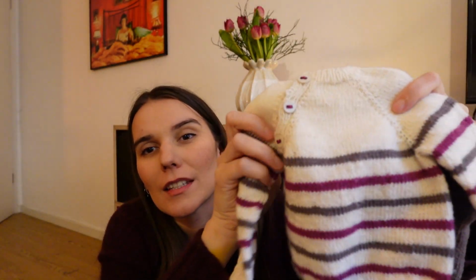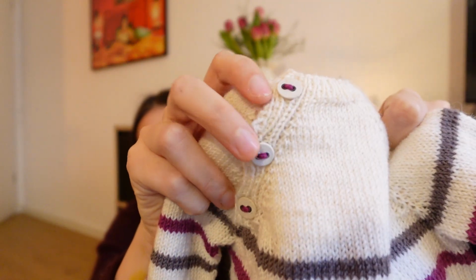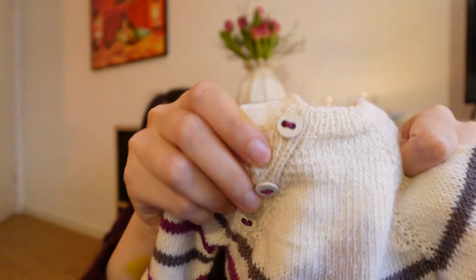I chose this white color, creamy white, and I alternated the stripes between this grayish brown and then this magenta. I added buttons, white buttons, and also did the stitching of the buttons in the magenta yarn to have a pop of color here.